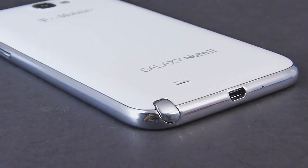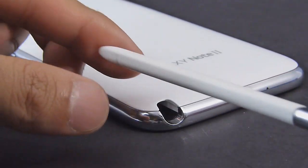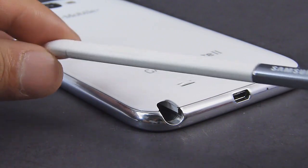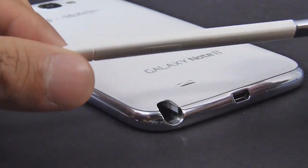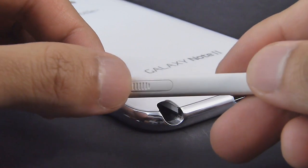In the same spot as last time, the Samsung Galaxy Note 2 has its S Pen discreetly tucked away in the bottom left corner in the rear here. And this is an updated version of the S Pen from before, just because it's more elongated and has a sturdier build to it, and kind of emulates the look of a pencil. So when you hold it in your hand, in your fingers, it has a more natural feel. You have the button here, which we'll talk about in a moment.